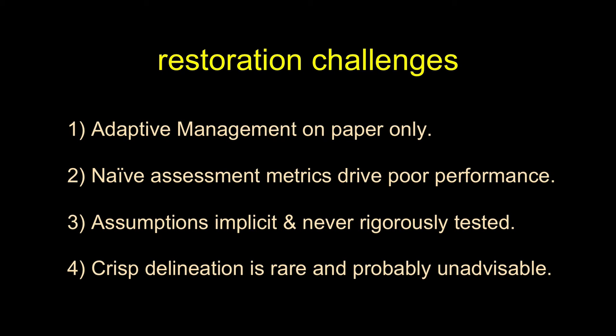We don't like that. So the challenges we have are naive, poor assessment. Assumptions, as we just talked about, are often very implicit, and people rarely state them. And because they don't state them, we rarely test them. So then we get back to the 'oh no, voles' kind of talk, which we don't want to be. We want to be better than that. And then something we have not talked about, but that'll be next lecture, is hard and fast rules as to what is in and what is out of our restoration. But that's more of a lead-in.